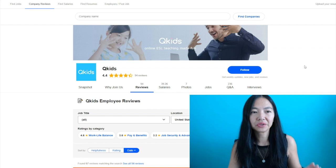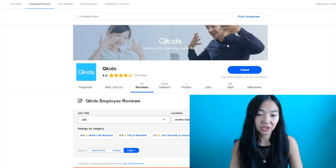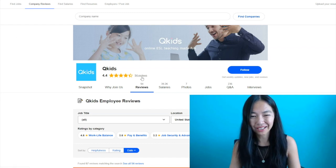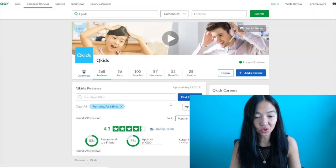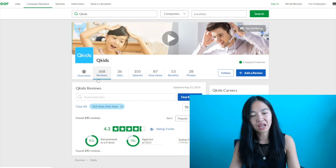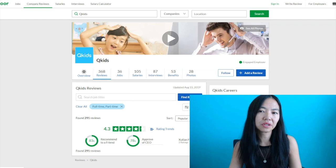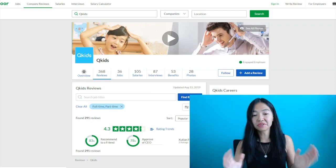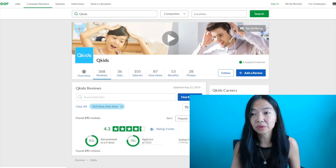The ratings for Q Kids are just as good as VIP Kids. So Q Kids on Indeed.com is 4.4 stars with only 94 reviews though, so the number of reviews is kind of low. But on Glassdoor, it is at 4.3 as well, and you have a few hundred reviews here. So it looks like the reviews are better for VIP Kids just because they have more reviews. So you do want to try both of them because they both sound great and are both rated really well by real customers, okay?